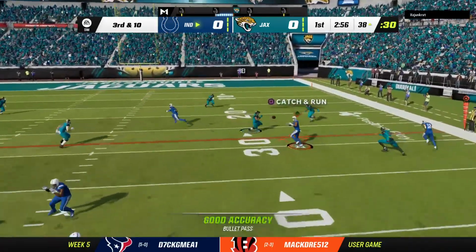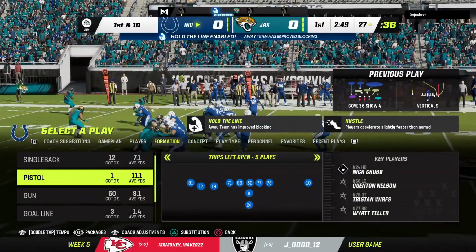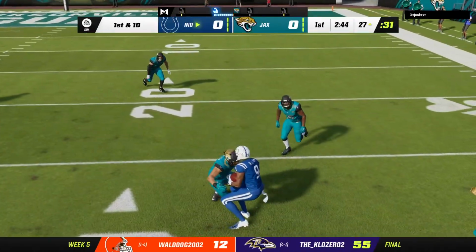Now Jones. He's got this complete to Williams. And he's going to have another first down as the tackle's made at the Jaguars' 27-yard line. It's a gain of 11 yards that time, and it produces a new set of downs.